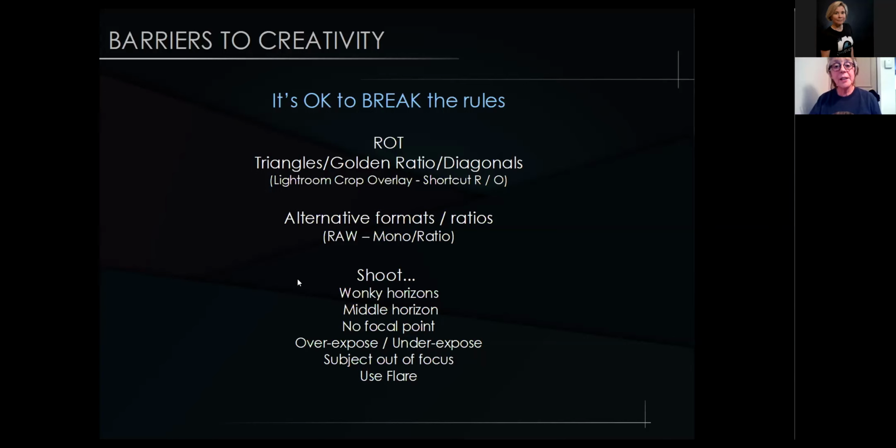And there are alternatives. For those of you that use Lightroom, you can use different layouts for your composition. You don't have to use the rule of thirds. If you crop an image, you've got a crop overlay, and I can guarantee you probably have it set as rule of thirds. So I'm going to just pop into Lightroom for you now.